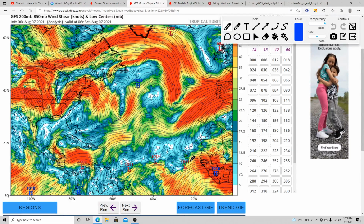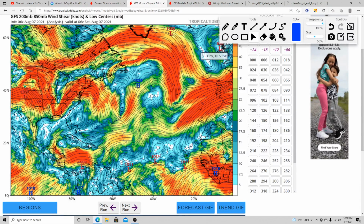But anyways, this is all within one big trough. There's one big trough that's within these areas in here, and it's eventually going to fall apart. As soon as it falls apart, these systems will be on their own. And looks like only one of them will probably survive, much better than the other two.